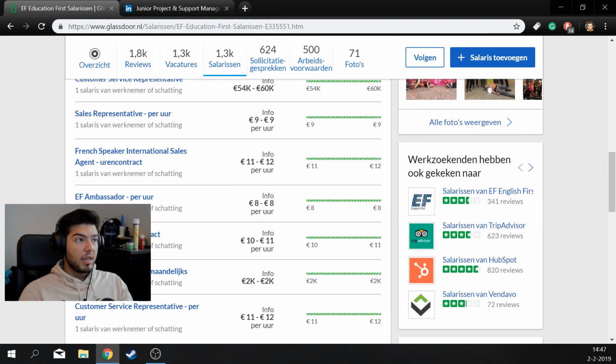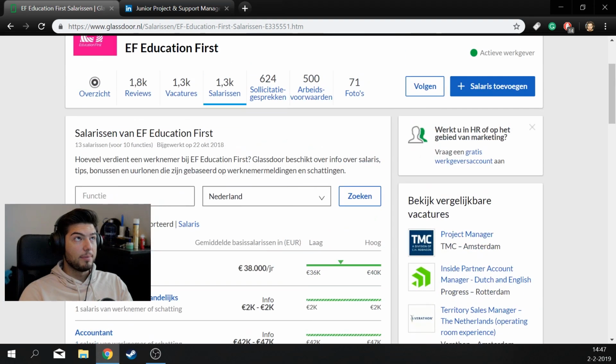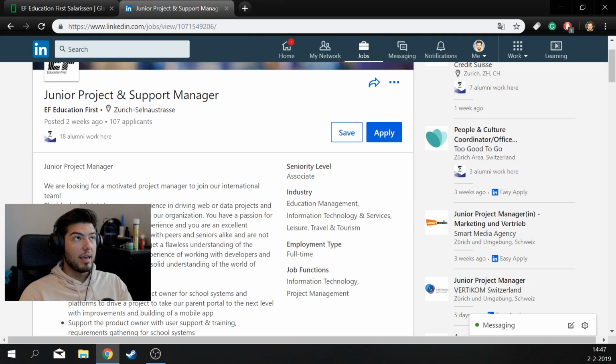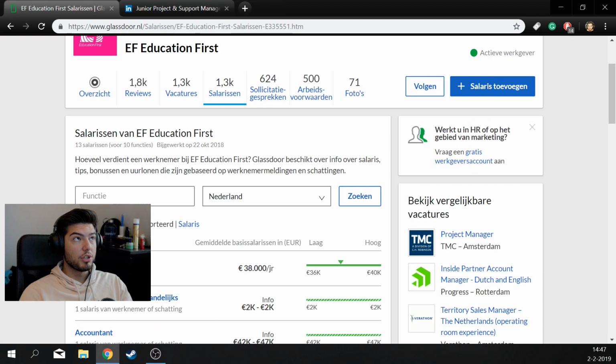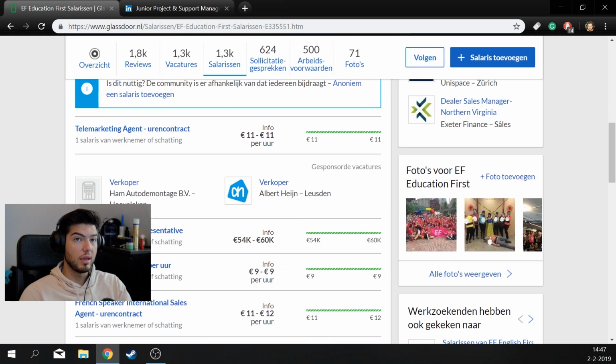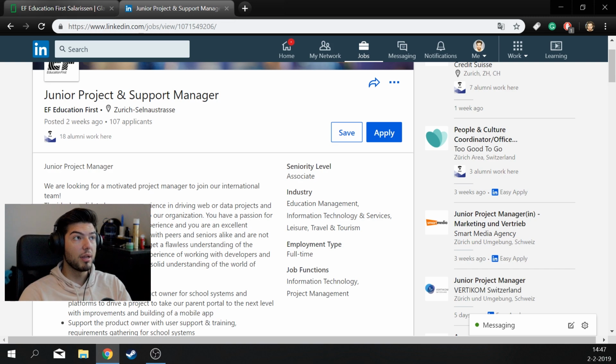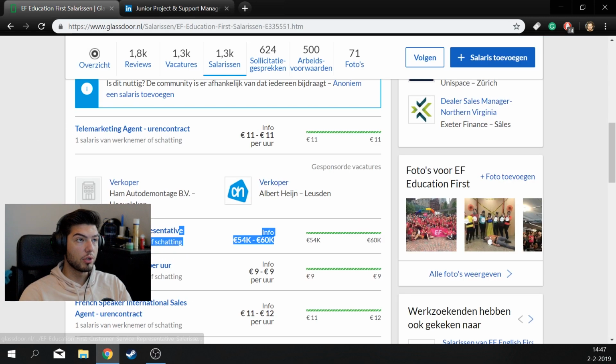So let's say if your job is within this list, you can see what someone is earning as a junior project and support manager. If it's not here, you can look for the average in a country in the same search box, or you can look for other companies that are the same size and look at their wage. So let's say that this customer service representative is earning 54k to 60k a year, and this would not be a junior project and support manager, but it would be customer service representative.